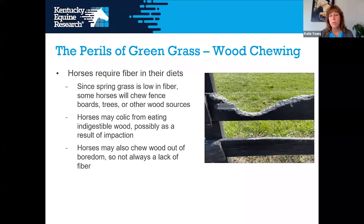And then the last one we're going to talk about, you might see an increase in wood chewing in these horses because horses do require fiber in their diets. This is not a tremendously well-researched area in horses. We do know they require fiber in their diets. We don't at this point really know exactly how much fiber and the different types of fiber because there are more fermentable fiber, less fermentable fiber, some completely indigestible fiber. But we do know that when the horse's diets are low in fiber, and spring grass, of course, can be very low in fiber, some horses then will start chewing fence boards, trees, or other wood sources.